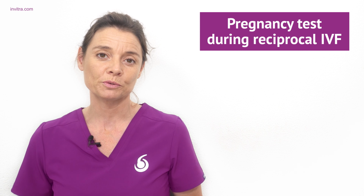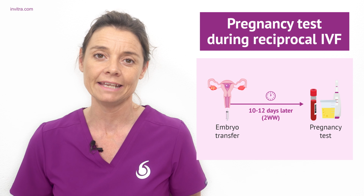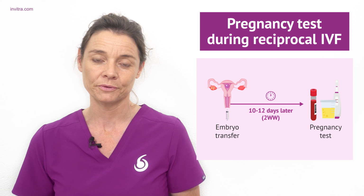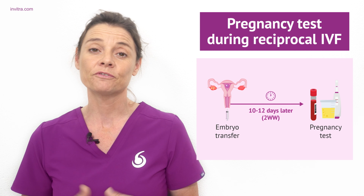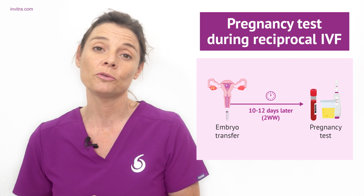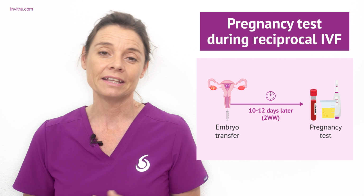Possibly the most difficult step of the process is the next bit, which is the 2-week wait before you can take the pregnancy test to see if the treatment has been successful. It is important in the 2-week wait, sometimes called the beta wait, not to perform a pregnancy test, as false test results can be obtained due to the hormonal medications taken in the process. After the 2-week wait, you can take the pregnancy test.